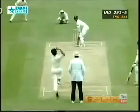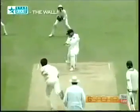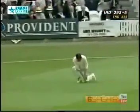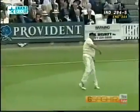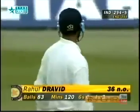And they'll have another look at it. I bet they will. And they'll probably enjoy it even more than they did the first time. Good shot. Just the one. Peter Martin, the fielder. Dravid moves on to 36. 294 for 5 now.